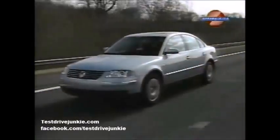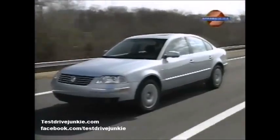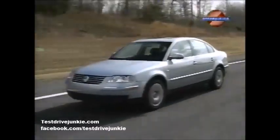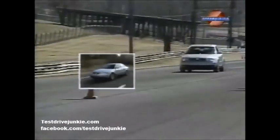The nimble yet solid theme is equally evident out on the highway, where the Passat gives you a comfortable and controlled driving experience. Although we have noticed that all Volkswagens seem to be more softly sprung of late, and the Passat does tend to float a bit on undulating secondary roads.